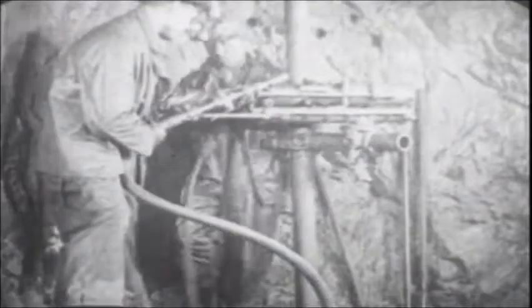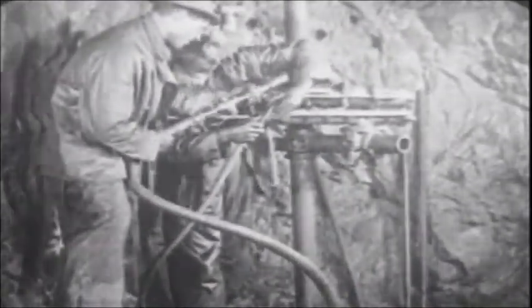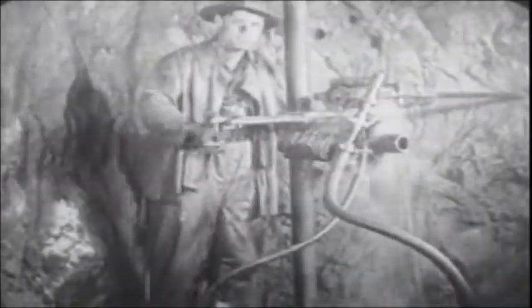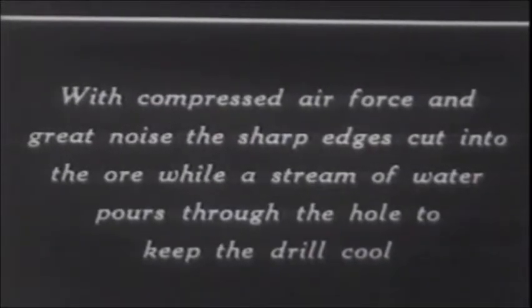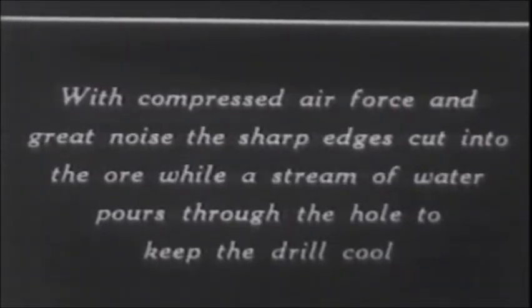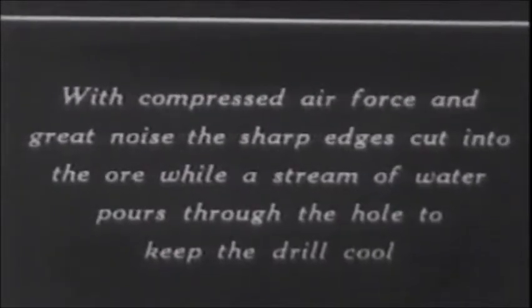Now he's putting the air hose on and installing the water hose. The air was used to operate the machine, the water was used to cool the rod. Here you would put the drill bit in, crank the machine and start drilling. With compressed air force and great noise, the sharp edges cut into the ore while a stream of water pours through the hole to keep the drill cool.